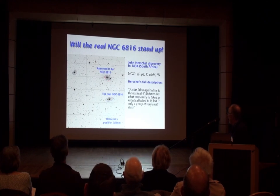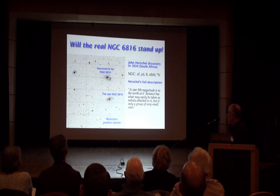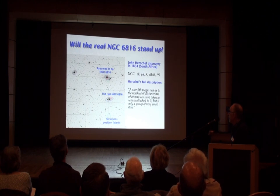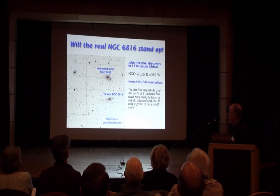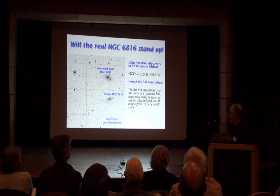And it says also it has what may easily be taken as a nebula attached to it. Well, attached to it meaning near it. There's the nebula. But he assumed it was only a group of very small stars. So he misinterpreted this nebula right here as a group of stars, but his description clearly only applies to this galaxy right here. This is the real NGC 6816. So we reassigned the number from this galaxy to this one, which is the correct one that he discovered. That would be like a common or typical case of a misidentification.